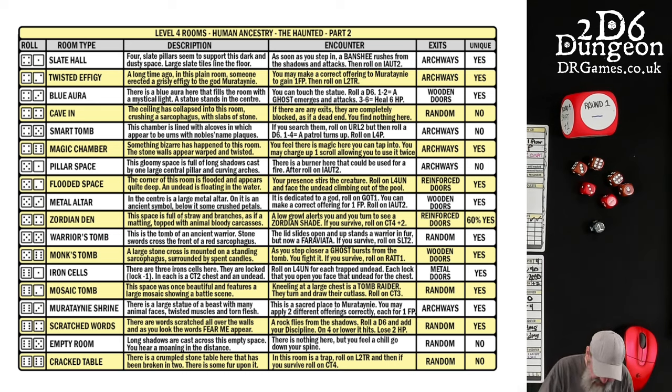So it is a unique room. All right. So it's a unique room, the magic chamber. Exits are archways. I can dig that. I like that. Okay. Magic chamber. Something bizarre has happened to this room. The stone walls appear warped and twisted. You feel there is magic here you can tap into. You may charge up one scroll, allowing you to use it twice.